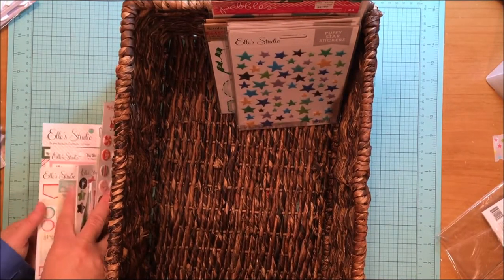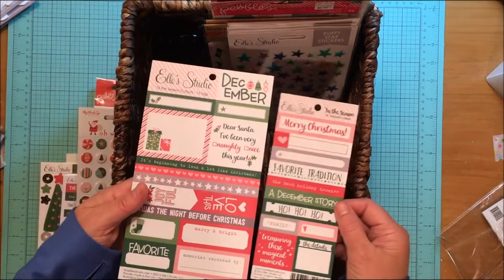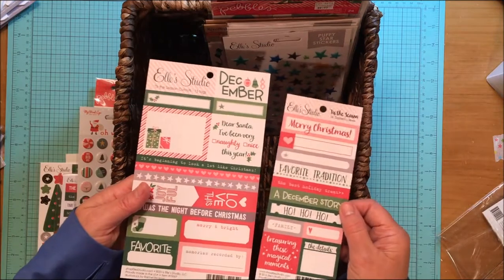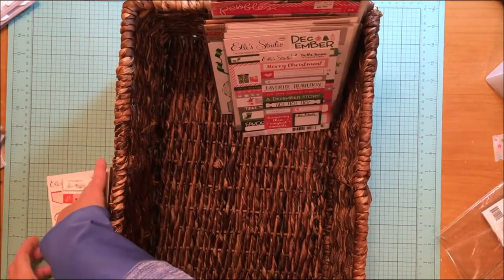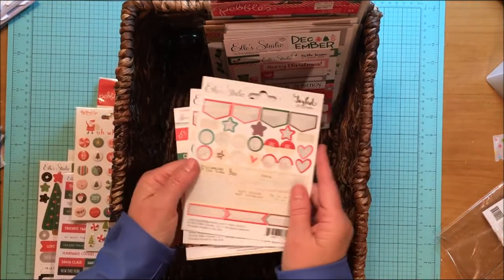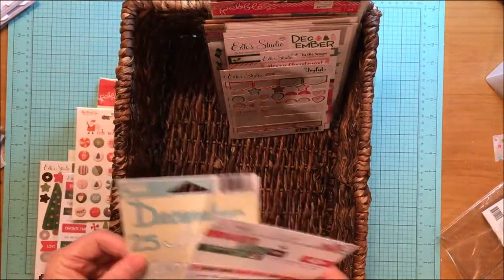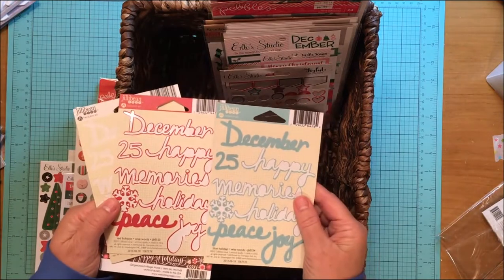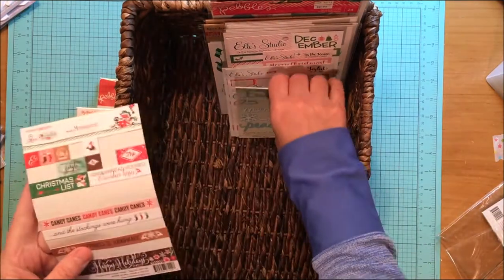Then Ellie Studio does tags and cutouts. So that's what these are from the 'Tis the Season. And I'll talk more about these as well. These are intact sheets right now. I have a couple stickers left from Joyful. So that's going to go in here. These are some Jelly Bean Soup stickers that I won. So those sheets are worked through really well, but they need to be gone.